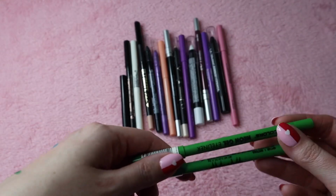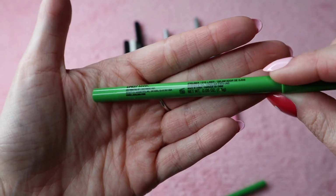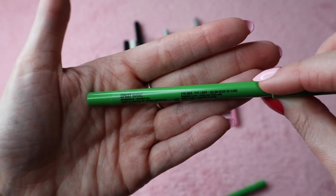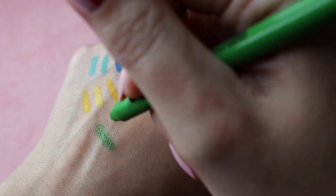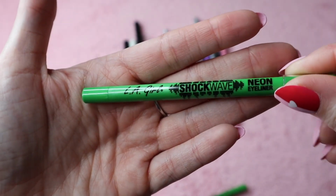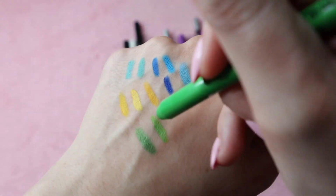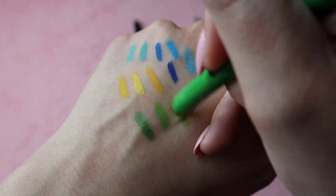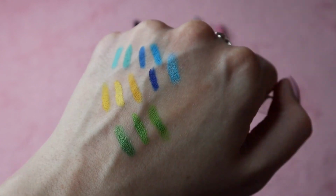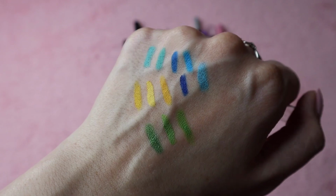Now, these two are probably about the same. This one is the LA Colors Neon Gel Eyeliner in the shade Manic. And then this is the LA Girl Shockwave Neon Eyeliner in the shade I Gotcha. Lord, you can tell I hadn't sharpened that one. But yeah, you can see. So I am going to keep the LA Colors one and declutter the LA Girl one.